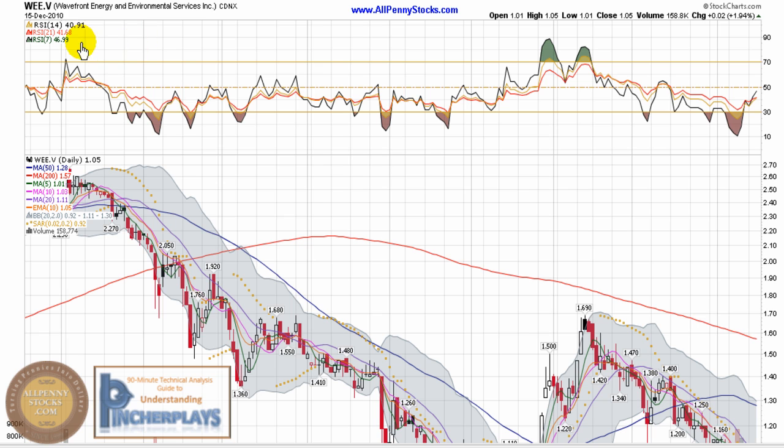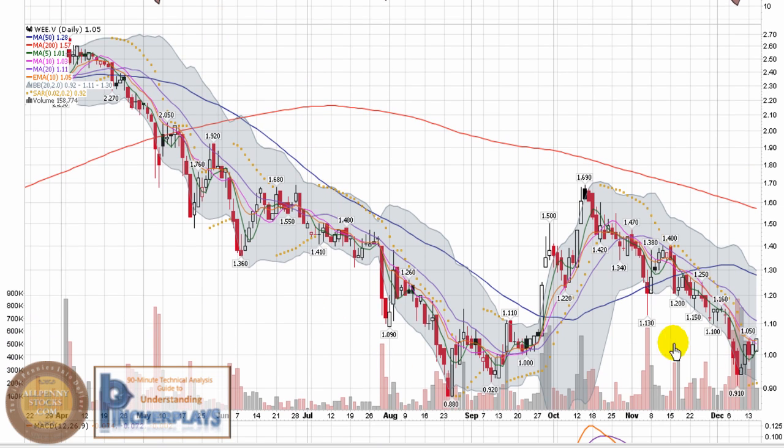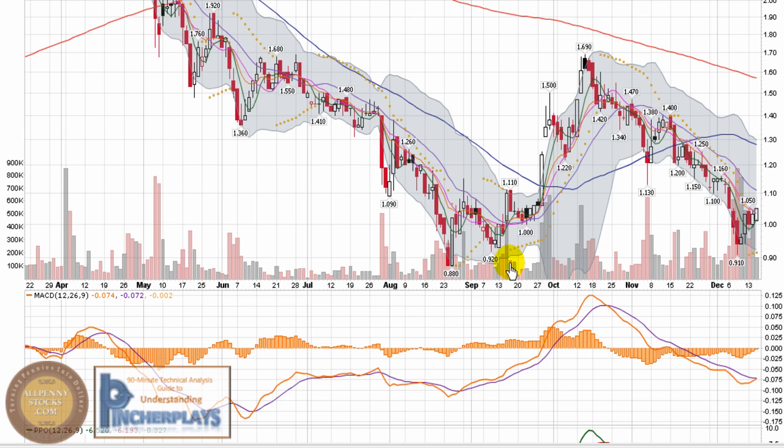Wavefront trades on the Toronto Venture Exchange under the ticker WEE. Chart caught my eye because of a double bottom sort of look to it. Holding a pretty good support, didn't even dip back down to 88 cents where it touched back in August. After a little bounce, hit 92. Nice run after that, all the way up to $1.69.